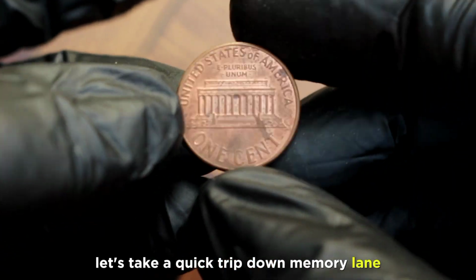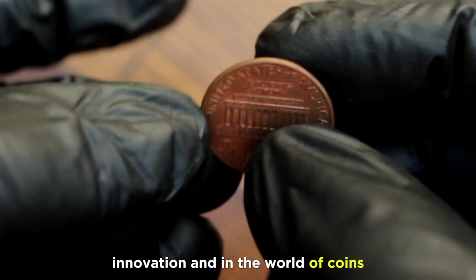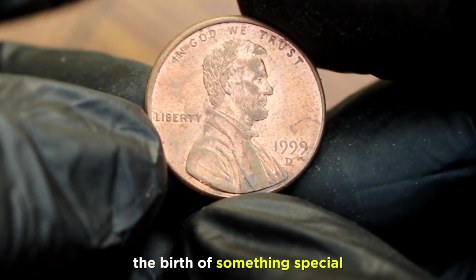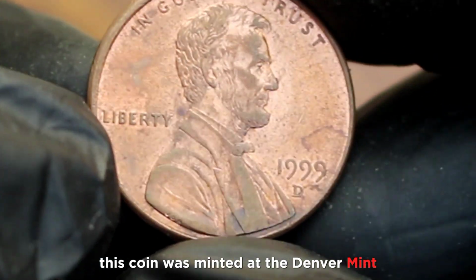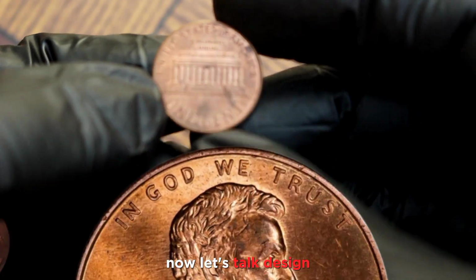Let's take a quick trip down memory lane. The year 1999, a time of change, innovation, and, in the world of coins, the birth of something special. The D mint mark signifies that this coin was minted at the Denver Mint, adding a touch of uniqueness to its story. Now, let's talk design.